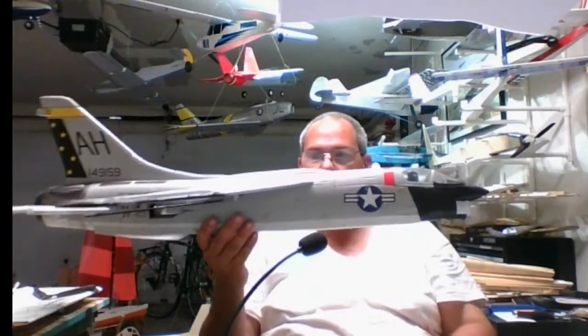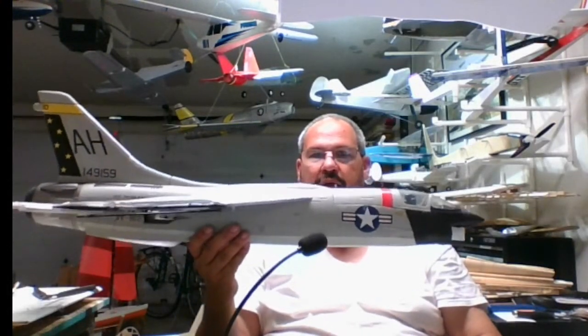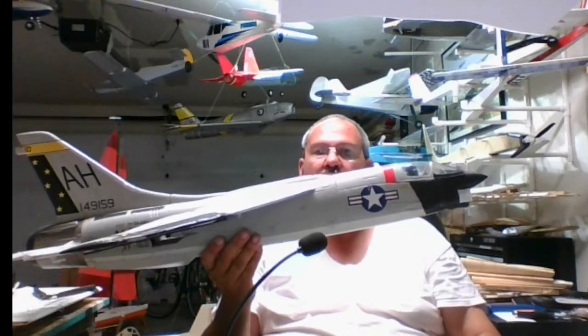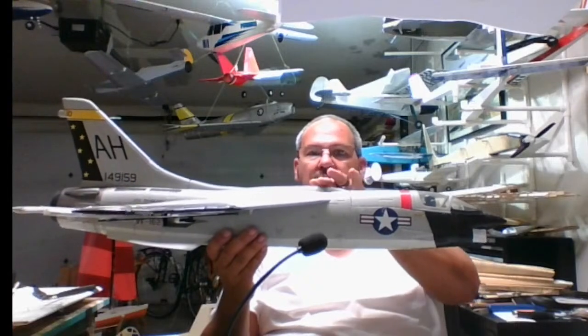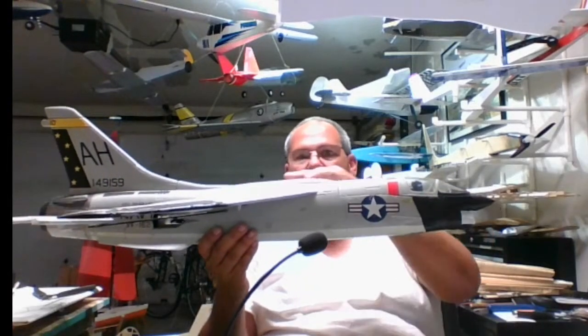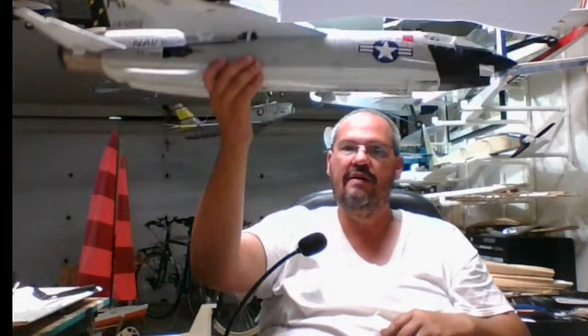Because when the aircraft sat on the ground, it was very low to the ground. It didn't have really a way for it to rotate like normal aircraft could. It needed to have this wing lift up a little bit to increase more angle, so more air would flow over the wing, allowing the aircraft to take off.